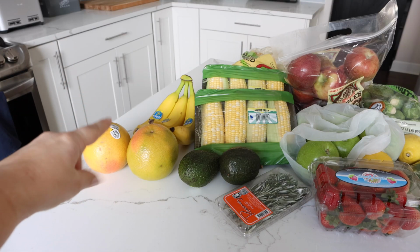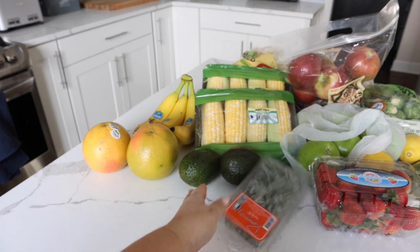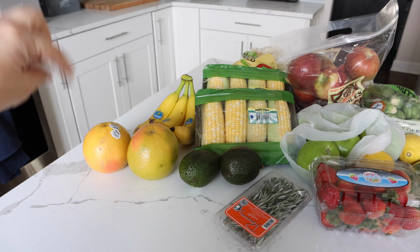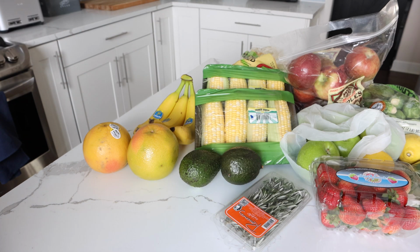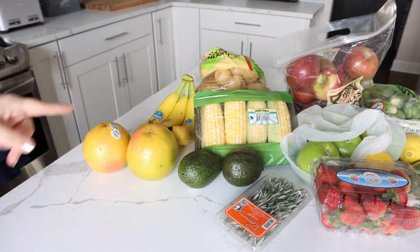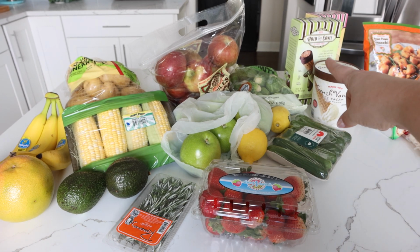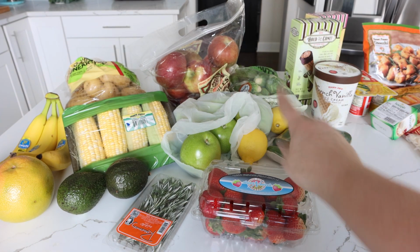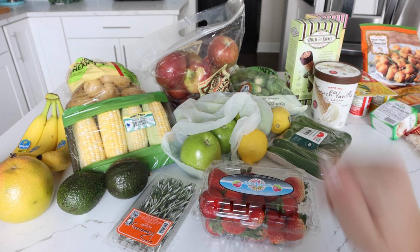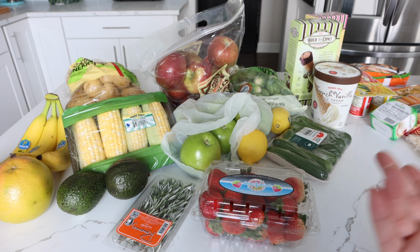So I got some grapefruit just because they looked really good, some avocados, and some rosemary. I did corn on the cob because I think we're gonna just make some of that. Bananas, a big bag of potatoes, of course, and some strawberries, some cucumbers, and then I did a bag of Brussels sprouts, and then apples for my pies. I did Granny Smith, and right now they have Macintosh apples, so I'm really excited for that. They don't have that year round, so I guess around Thanksgiving is when they have it.